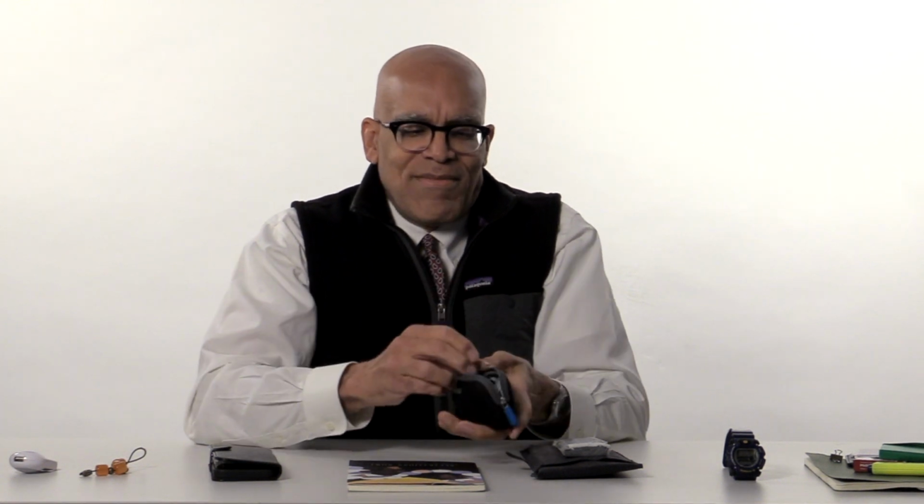So these are Bose, these great earphones that are also noise reduction earphones. They're wonderful. They're a little bit on the expensive side, but I love them and I keep them. And they're so old-fashioned. It has the old-fashioned plug, so you have to use this adapter to get it into your phone.